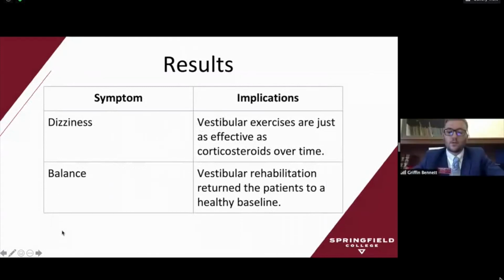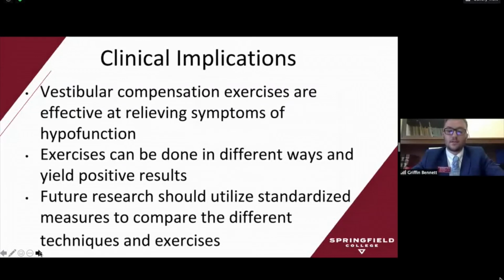Since the 4 articles that we used to base our clinical decision off of had very different outcome measures, we decided to organize our results based off the patient's symptoms. That being said, vestibular exercises are just as effective as corticosteroids over time in regards to dizziness. Goudakos et al. showed a significant reduction in symptoms in both the exercise group and the control group with no difference between the groups. And vestibular rehabilitation restored patients to a healthy baseline in regards to balance. Marioni et al. showed no difference between the healthy controls and the subjects who utilized the posturography machine to help reduce their symptoms. Next slide, please.